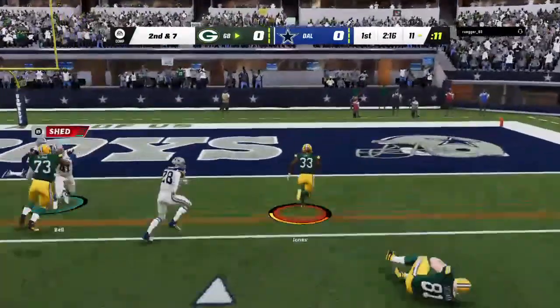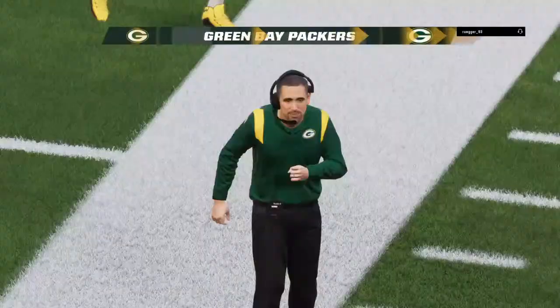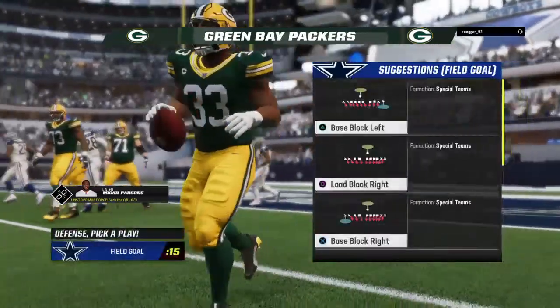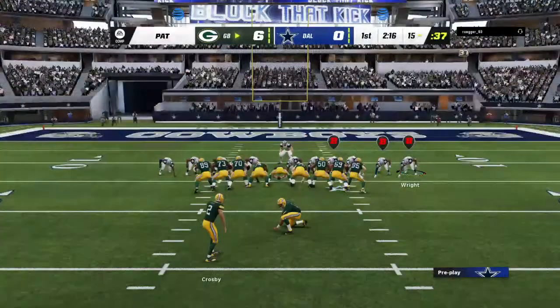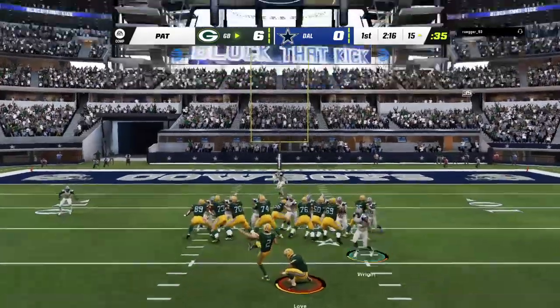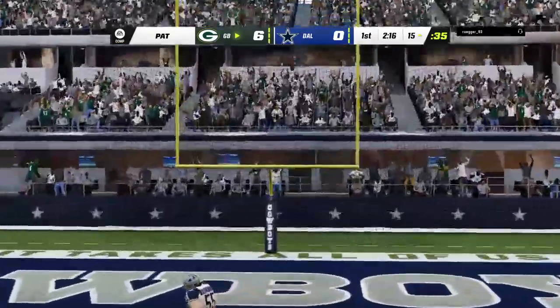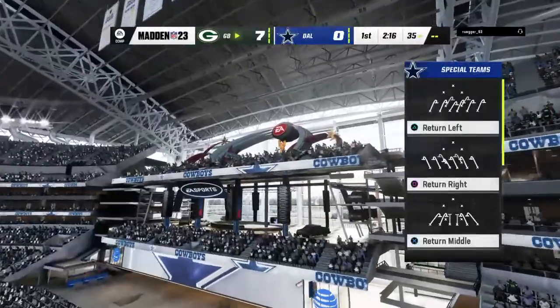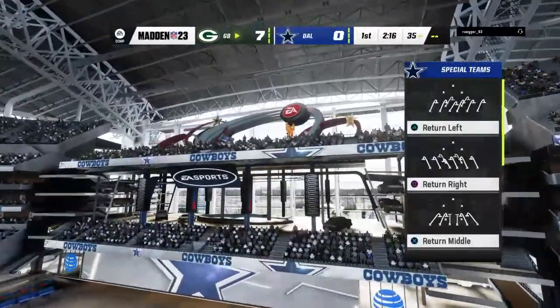Running right, Jones. And he's going to take it in. Touchdown, Packers. Aaron Jones taking it in from 11 yards out. And the Packers get the upper hand as they're on the board first here this afternoon. Crosby with the extra point, and it's now a 7-0 game.